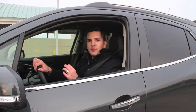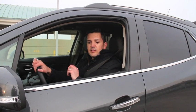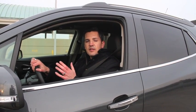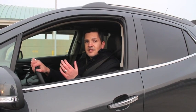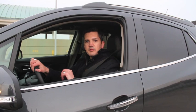So we talk about price in this car. Well, this is not a cheap car. Prices start right at $23,915. This one, as equipped, $31,220. With all it has on it, the size of it, and comparing against cars like the Audi Q3 and the Mercedes GLA and other cars to come, I think they hit a price point that's okay.